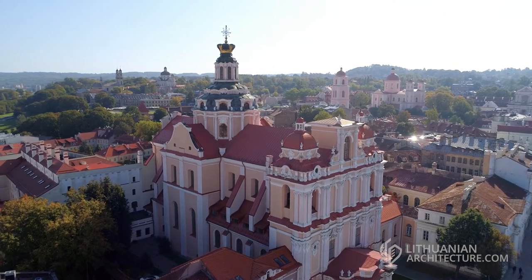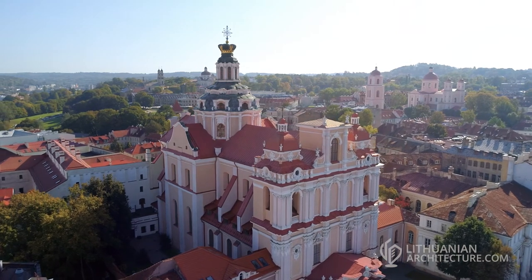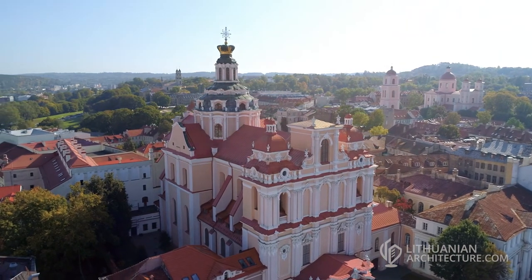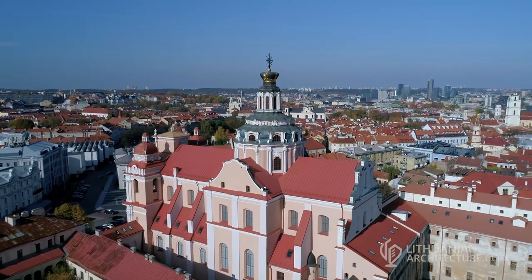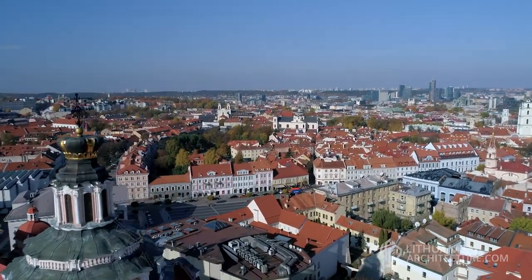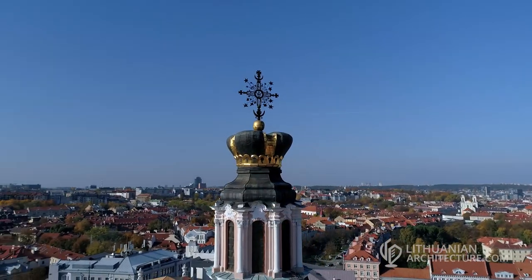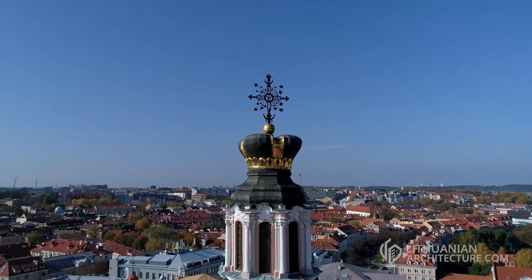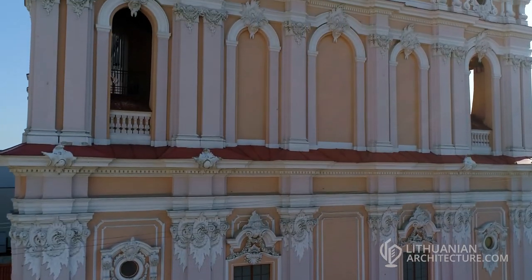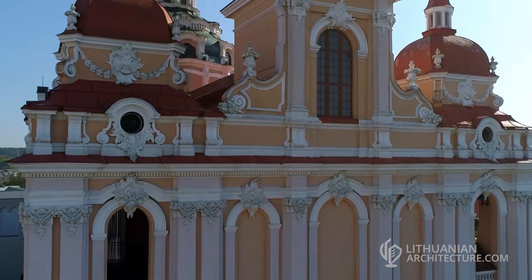Commenced in 1604 by the Jesuit order, St. Casimir's Church was the first Baroque temple in Vilnius. It underwent many reconstructions and was even turned into an Orthodox church in the 19th century. At that time, the towers and the dome were decorated with bulbous helms. The main facade was also modified. It was decorated in rich new Baroque shapes.